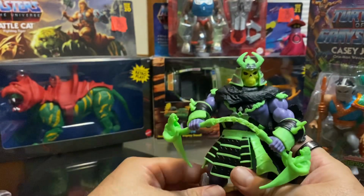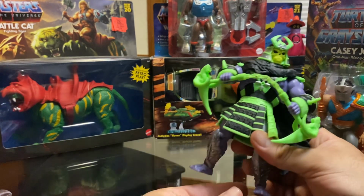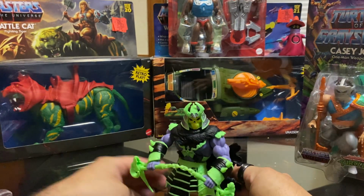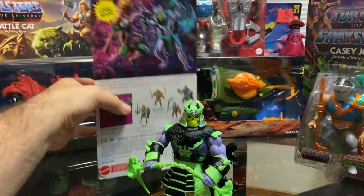I don't know. Skeletor is my favorite Masters of the Universe character, so yeah, I wanted to see how he looks. I want to get every version of Skeletor, any version of He-Man, of course. So that's the first figure.